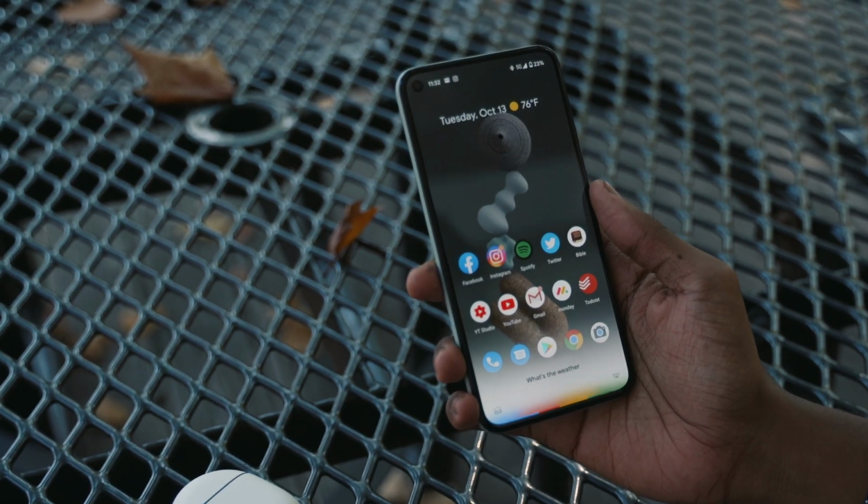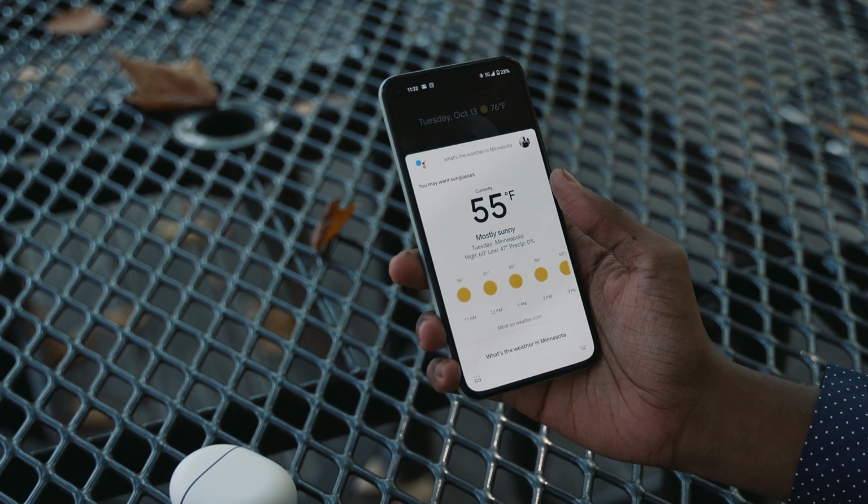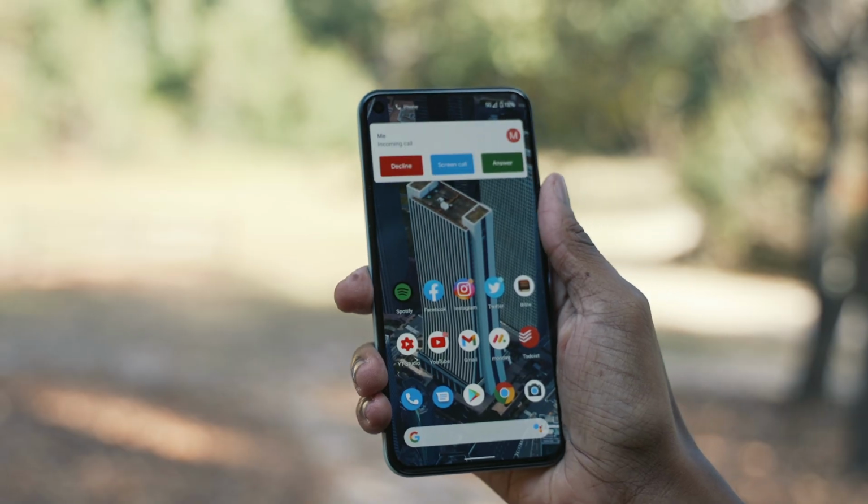Speaking of software, this is where the Pixel 5 excels over most devices. I have a few features I want to talk about. The first two features I honestly feel should be a standard with any device in the market right now in 2020, or at least most devices, because smartphones have gotten smarter when it came to the overall software experience. Cameras have gotten amazing, the displays are great and stuff like that, but for some reason, phone calls haven't gotten smarter. So the first feature is called Screen Call.